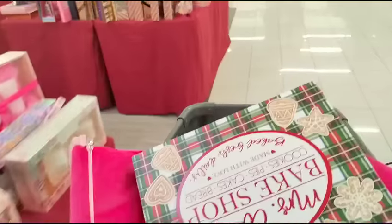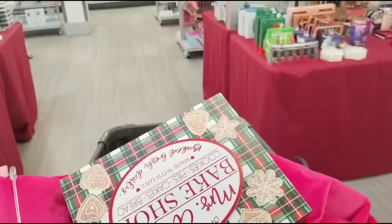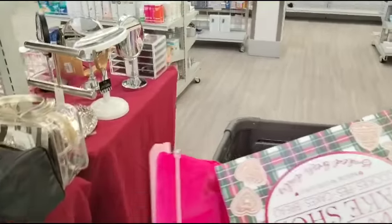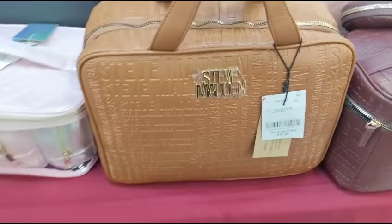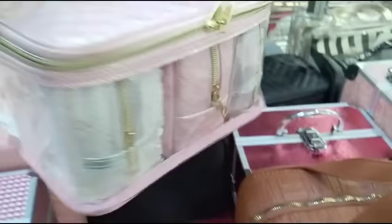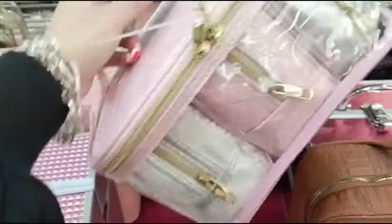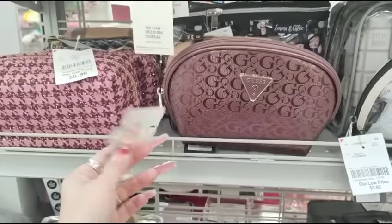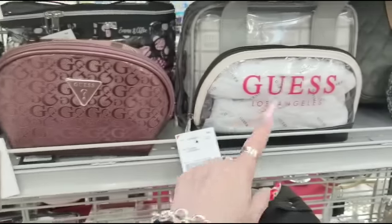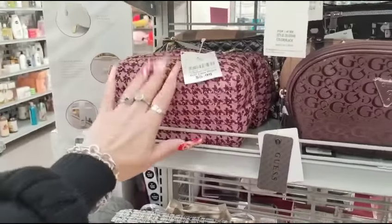Alright, we're gonna get into the gift sets, and I wanna do purses, and then we have got to go because I am on such a time crunch, it's not even funny. Alright, Steve Madden, $17.99. That's not bad. They also have all of these. Look at the sequin. That's $16.99, and you get the train case. Then we have the smaller guest ones coming in at $9.99, $8.99. This is only $5.99, looks very faux Chanel.